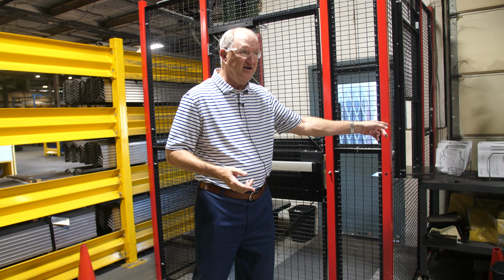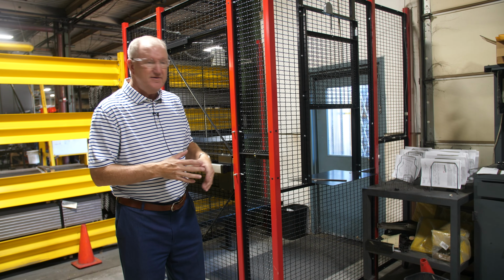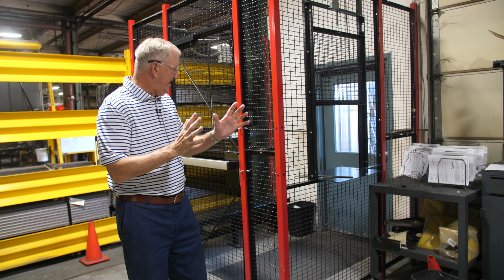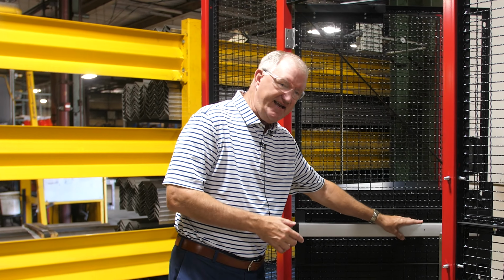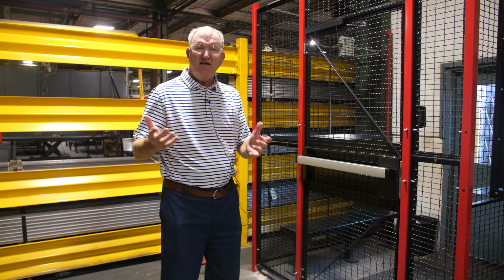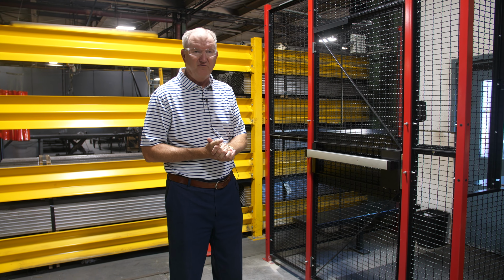Around on the side here, you'll see that we have a service window. That's where the drivers come in, their paperwork is there, they sign their paperwork, and we take care of everything right here on the shelf of the service window. Inside the cage, you will see that we've got a bench, and that's a bench that we make. It's just a nice addition, giving the drivers a place to sit until they get their load taken care of.